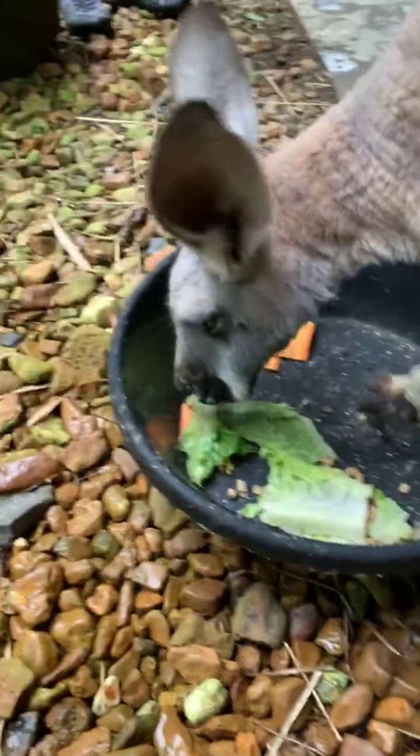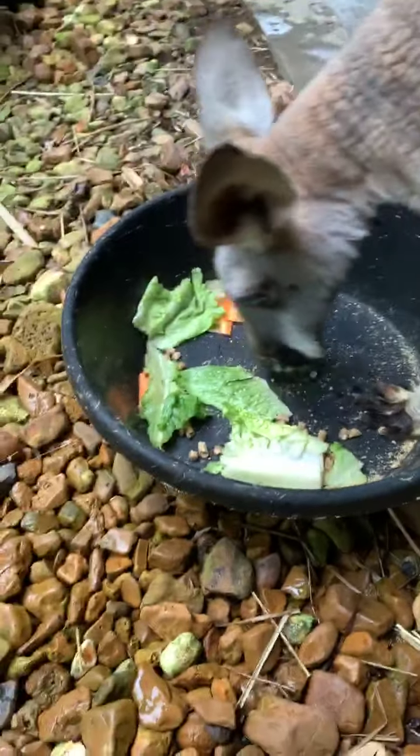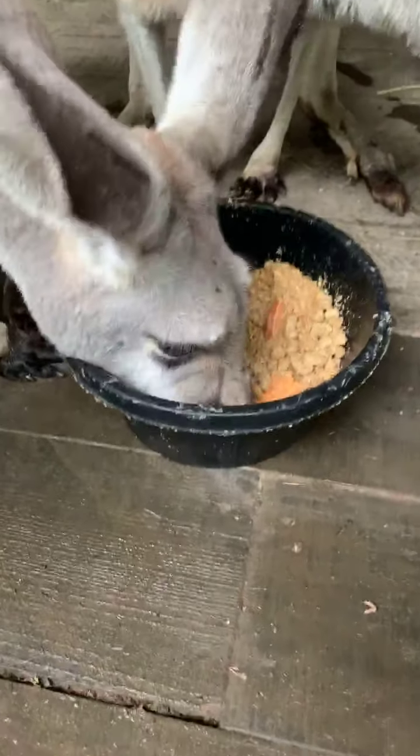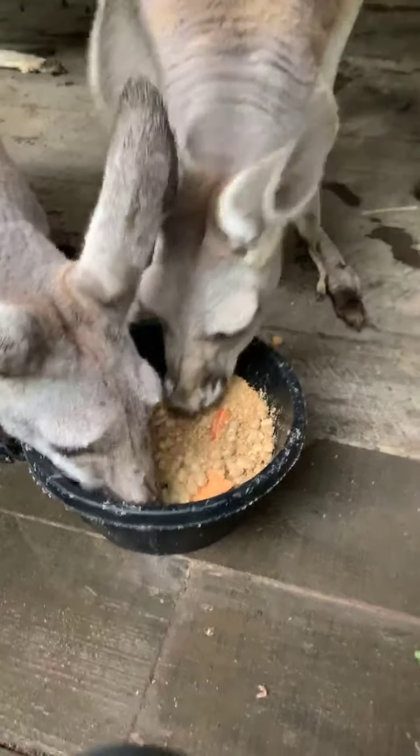And as long as mom is like all of the girls you've seen here today, very social, she doesn't care if we're touching the baby as long as she's getting snacks. It's a really great way for us to start socializing the joeys at a super young age while also getting to socialize with mom. That's amazing.